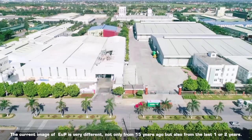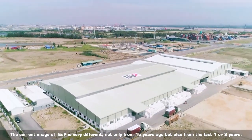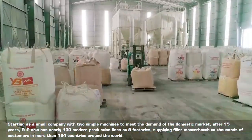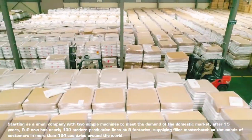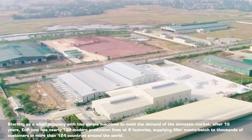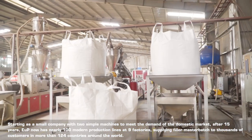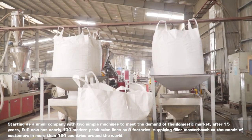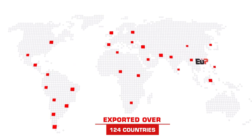The current image of EUP is very different, not only from 15 years ago, but also from the last 1 or 2 years. Starting as a small company with 2 simple machines to meet the demand of the domestic market, after 15 years, EUP now has nearly 100 modern production lines at 9 factories, supplying filler master batch to thousands of customers in more than 124 countries around the world.